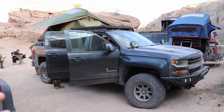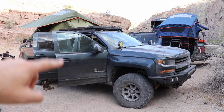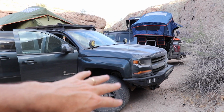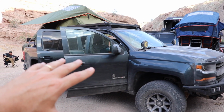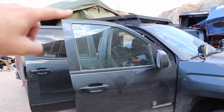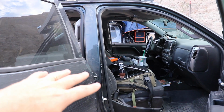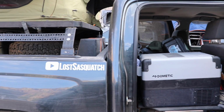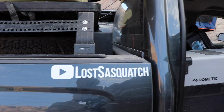Okay, so the first vehicle that I want to show you guys tonight is this Chevy that's a Z71. It's a 2017. He's got it lifted on 35s. He's got a bumper on there. He's got some lights, and this thing is very capable. He was doing some great stuff out on the trail, but he's got some nice accessories on there. It's got a Front Runner rack on the top, and he's got some bike mounts up there so he can carry all kinds of stuff. He's definitely got a ton of gear, and you'll see in here that he's got some camera gear because this is Jordan from Lost Sasquatch. Definitely go check out his YouTube channel, guys.